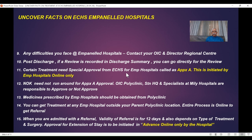It is not that they write it in a document and then give it to you, the beneficiary or the next of kin, and say, go and get the approval. You can't do this. It is expected to go online directly to the officer in charge polyclinic. After that, there are other steps which go to the other functionaries for approval. So that's the next point. Next of kin need not run around for Appendix A approval.